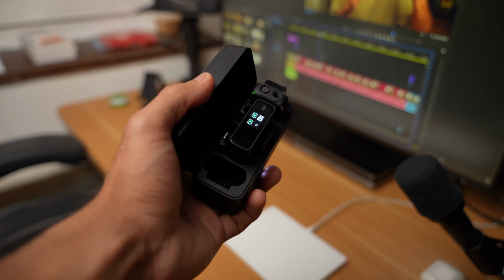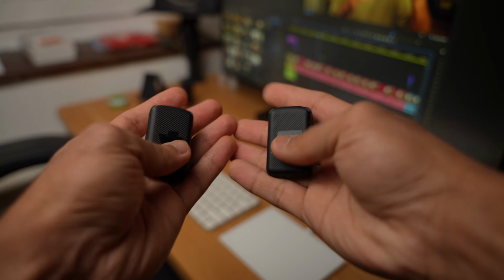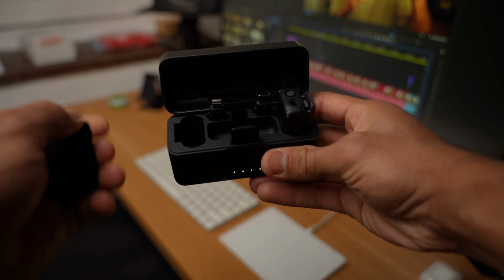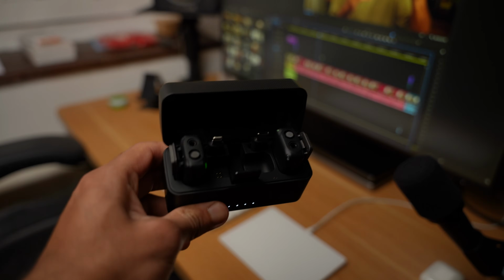This is a wireless mic system which has two transmitters. This thing is a transmitter, and it has a receiver that connects to my camera on top. And this means that I have two microphones that I can use at the same time. This is really useful when I'm shooting an interview, so I can just put one mic on each person and I don't really have to think about anything else.